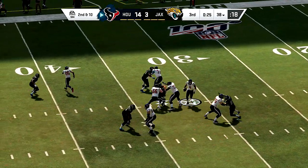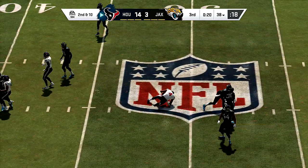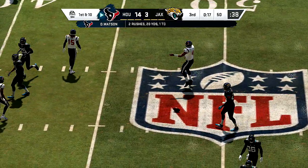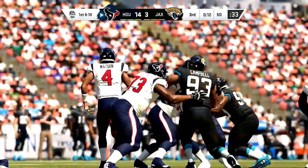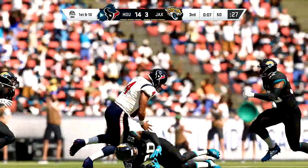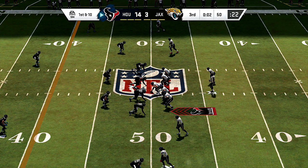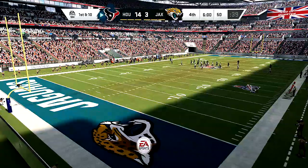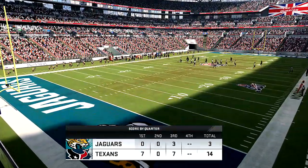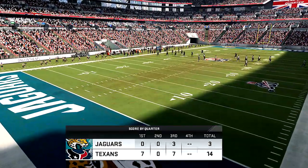Throwing again on second and 10, Watson. And he'll be stopped right at midfield. Deshaun Watson, so multi-dimensional, able to scramble for the first. Now this will probably be the last play of the quarter. And as they come to the line, they will not be able to get off another play as time has run out on this third quarter. And that'll do it for the end of the third quarter.